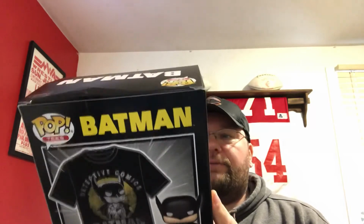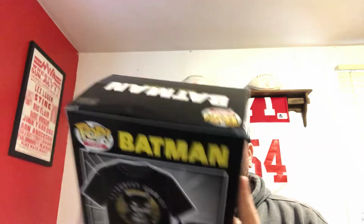The other thing I sold was this Funko Pop t-shirt combination, celebrating 80 years of Batman. You can see what the t-shirt looks like and the pop looks like. I'm not going to take them out of the box. This is a large unisex t-shirt plus the pop. They're kind of custom. They come together. These were supposedly, once again, Walmart exclusives. But I got $14.99 plus shipping on this.